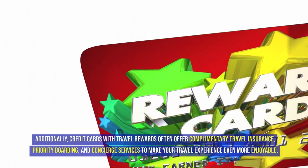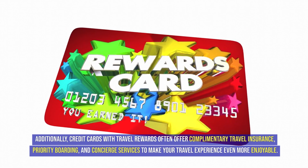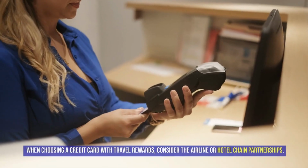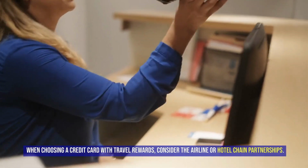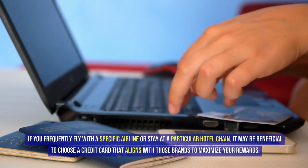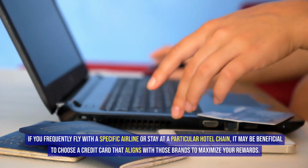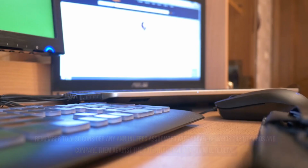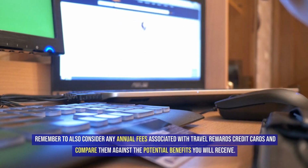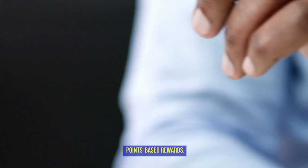Additionally, credit cards with travel rewards often offer complimentary travel insurance, priority boarding, and concierge services to make your travel experience even more enjoyable. When choosing a credit card with travel rewards, consider the airline or hotel chain partnerships. If you frequently fly with a specific airline or stay at a particular hotel chain, it may be beneficial to choose a credit card that aligns with those brands to maximize your rewards. Remember to also consider any annual fees associated with travel rewards credit cards and compare them against the potential benefits you will receive.